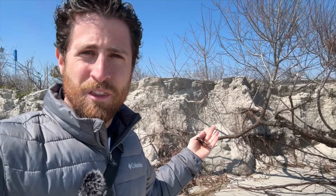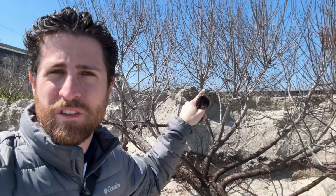So this is the situation we find ourselves in. The DEP will not let us build a bulkhead. We can't do any kind of beach replenishment. We can't rebuild the dunes at this time. And these dunes here are completely being ripped down. The only option we truly have to at least protect the millions and millions of dollars worth of property right on the other side is by building this bulkhead.